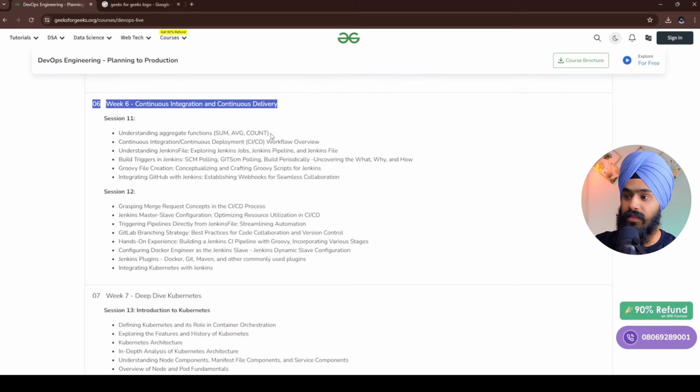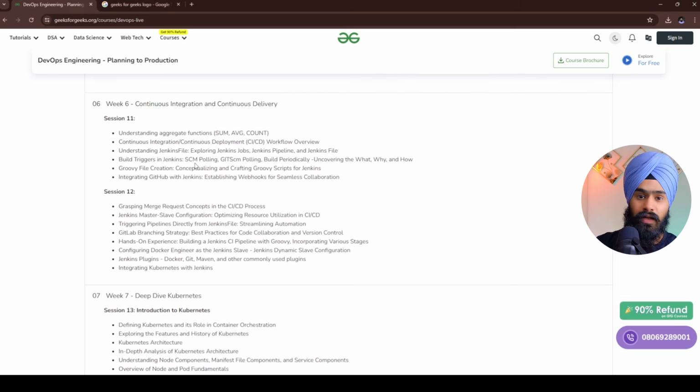CI/CD pipeline. Here you can see that all the topics are covered with Jenkins. They will use Jenkins. Jenkins is good for beginners, but there are other advanced tools also in demand now, so you can start learning them, like GitLab Actions, okay, GitHub Actions. There are a lot of things.